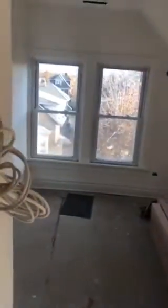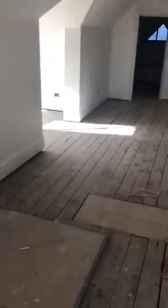This is the third floor. This is where the kids are going to hang out. I call them kids. They're actually young adults. This is the attic space. It's going to be one big, wide open recreational space for them. Again, we took out bearing walls in here. This was all kind of unfinished space up here. What you see here is all new ductwork for a new heating and cooling system that we put on the third floor. It has its own zone system up here.